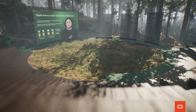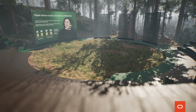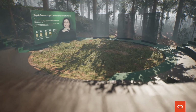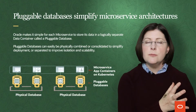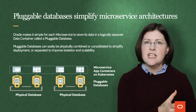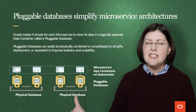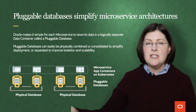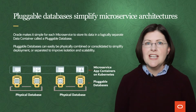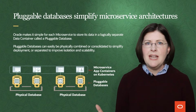And if one of the services does need to be upgraded or moved for any reason, you can simply unplug it from its container database and move it to another one. All of the other pluggable databases that were in the original container stay there and continue on the same model they were on, and the database that's moved can now pick up the new model or database software release that the new container database has, making it incredibly simple for you to be able to manage.